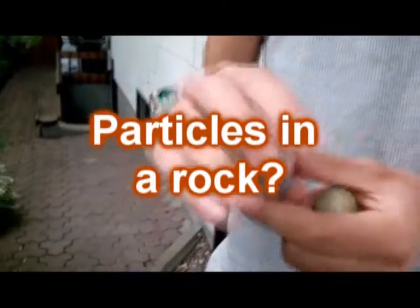What are the particles like in gas? Particles in gas are spread out everywhere. What are particles like in a liquid? Particles in a liquid are evenly distributed and take the shape of their container. What are the particles like in a rock? Particles in a solid are tightly packed together and are pretty hard to separate.